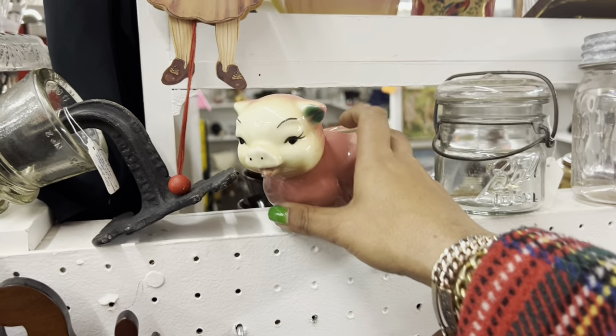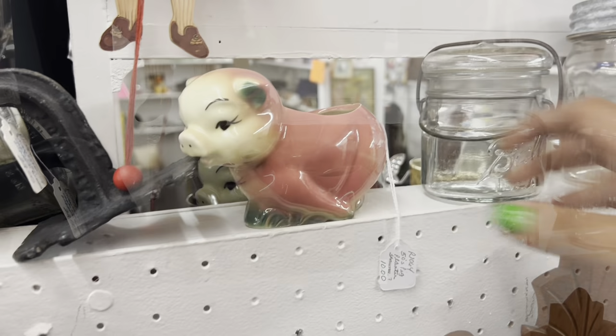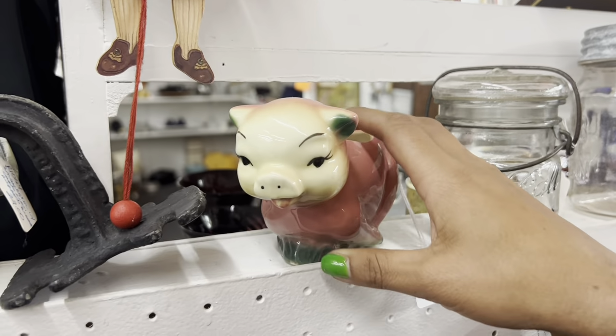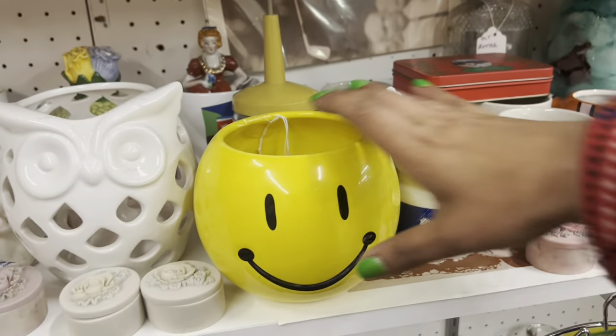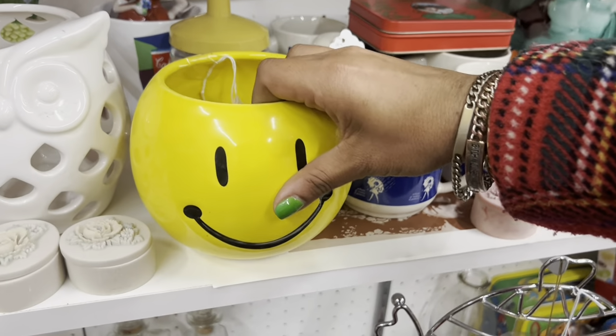$10. That's about what I get for that after fees. I've never seen that exact version before. I like the USA pottery, but honestly, the Japan is my favorite. This is definitely a fake, 1-800 Flowers. It's made to look like McCoy.